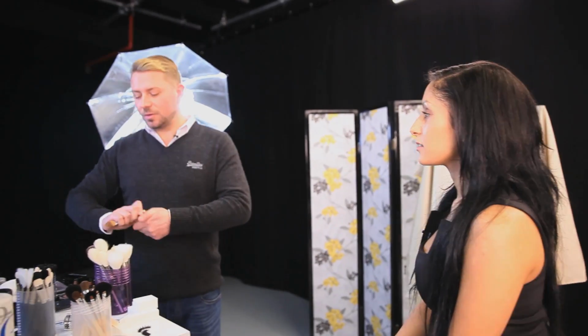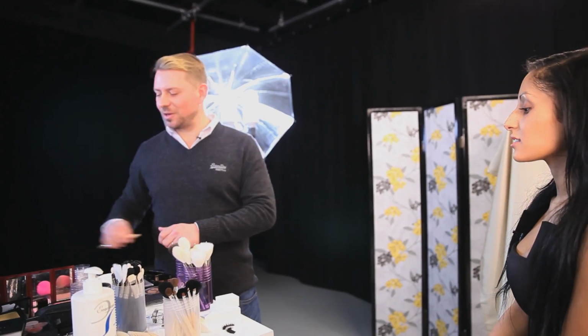I'm actually just going to put a tiny bit of corrector underneath the eye area now, because you're a tiny bit dark under the eyes. Do you use correctors? Have you ever used a corrector?